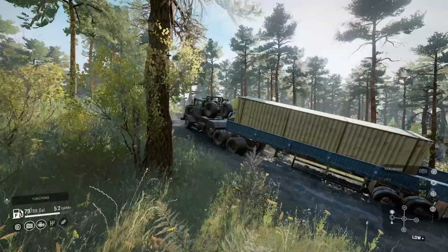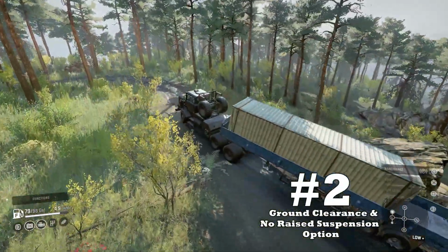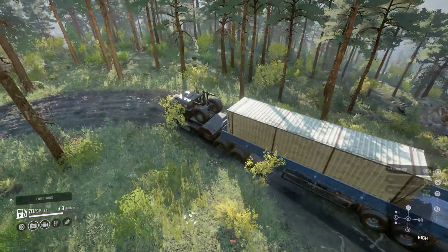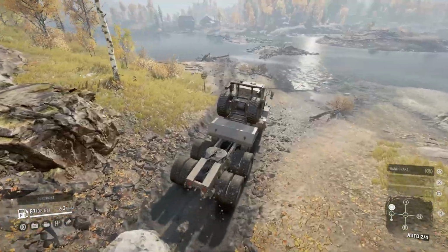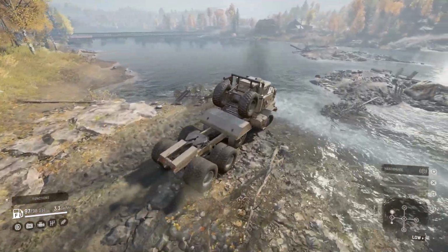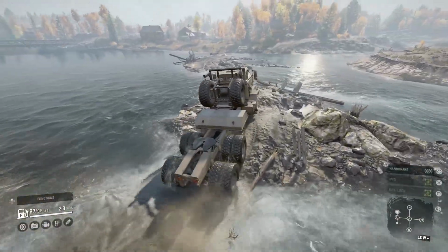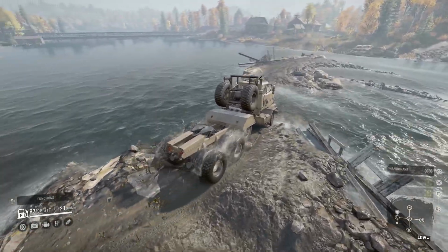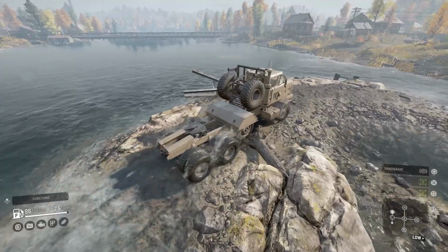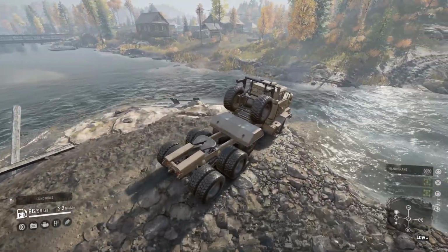With terrain elevations changing rapidly on this off-road adventure, this downside will make navigating the wilderness a little bit more challenging. Downside number 2, ground clearance and no raised suspension option. Having a large front overhang can be pretty frustrating, but coupled with a lack of ground clearance and no raised suspension option can negatively affect performance, as we know. Both Derry Longhorns lack the suspension option, and their ground clearances aren't the best as well, which we know equates to elevated ground resistance in those deep areas.